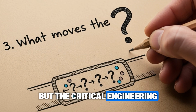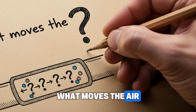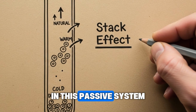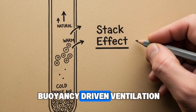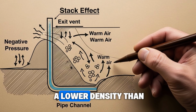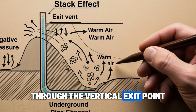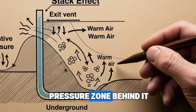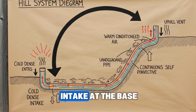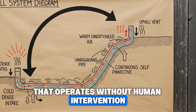But the critical engineering question is, what is the mass flow rate? What moves the air? In a mechanical system, an axial fan provides the force. In this passive system, movement is driven by buoyancy-driven ventilation, also known as the stack effect. Because warm air has a lower density than cold air, it rises. As this warm air ascends through the vertical exit point, it creates a negative pressure zone behind it. This vacuum continuously pulls new, dense air into the intake at the base. It is a self-powering convective loop that operates without human intervention.